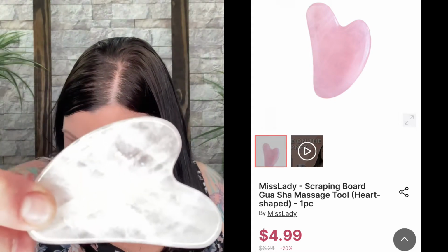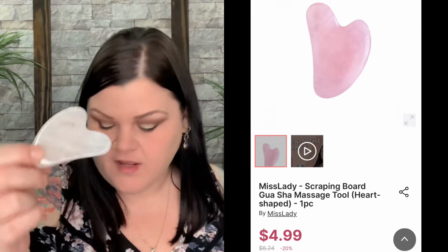This is the scraping board. Is it a gua sha massaging tool? They call it the heart shape because of the shape of it. But I really do like these because of that shape. It's just so easy for you to spread your serum into your skin. You can even turn and go down in the corners. I really like using these for my skincare, so that's really neat that this is included. And you can purchase this individually.